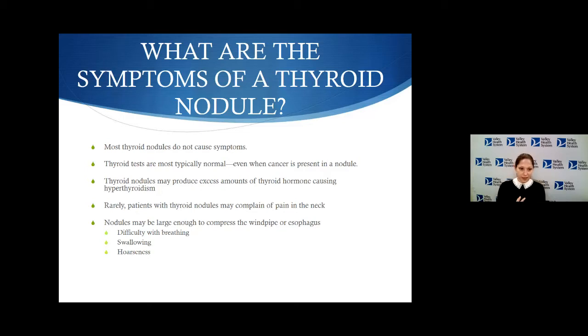Sometimes the thyroid nodules can produce too much hormone. It's called hyperthyroidism, so too much, hyper. Rarely, the nodules can cause some discomfort in the neck, especially if you have a nodule that grows very rapidly. For example, if it's filled with fluid, then it can cause some pain. The nodules can be large enough to cause what's called compressive symptoms, right? The thyroid sits on the breathing tube or the windpipe, and the swallowing tube or the esophagus sits directly behind the windpipe. And so if the nodules grow large enough, you can have difficulty breathing if it compresses the windpipe, or swallowing, and very, very rarely you can have hoarseness from that.